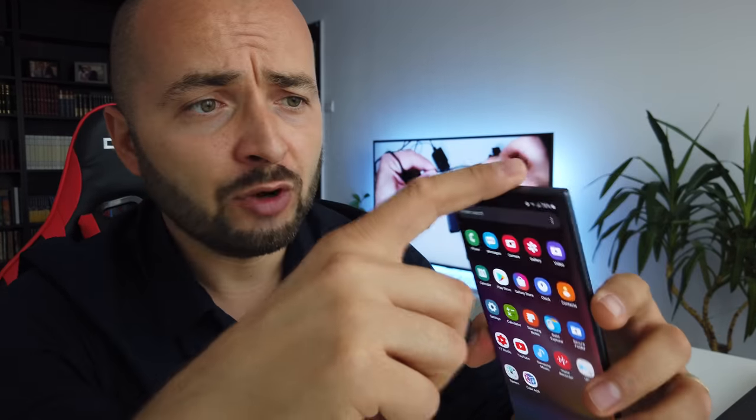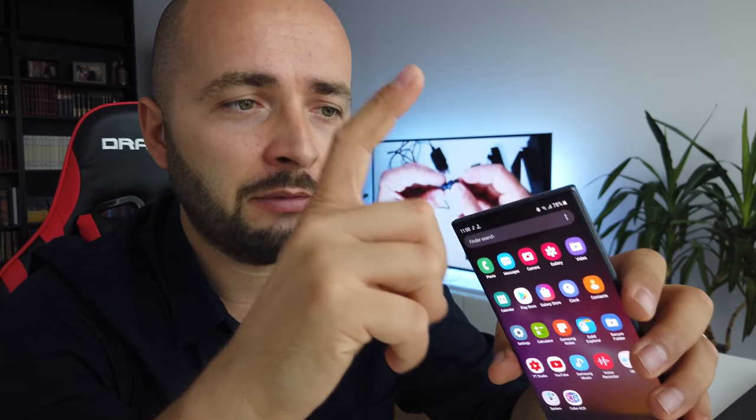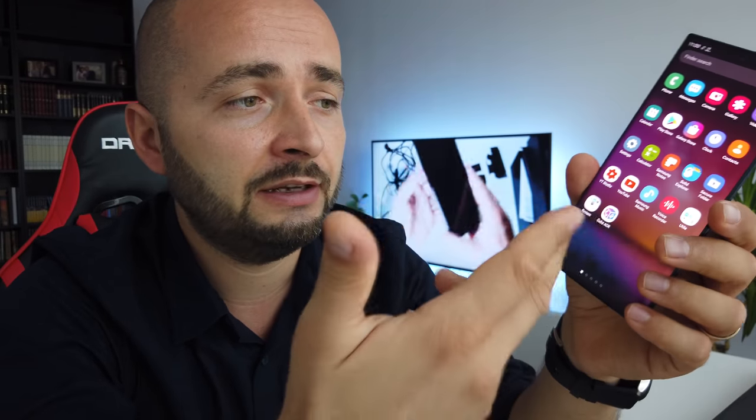Internal storage, my model has 256 gigabytes. Also, I have a 240 gigabytes memory card. You can buy the 512 gigabytes internal storage, and by the way, this internal memory on the Galaxy Note 10 Plus is the fastest on the market, the first of its kind, the UFS 3.0, the fastest memory available on the market.